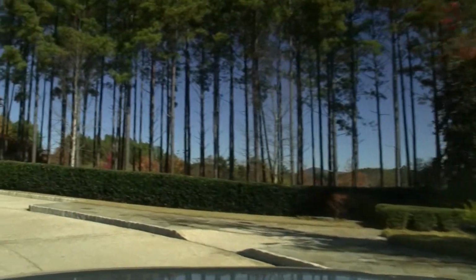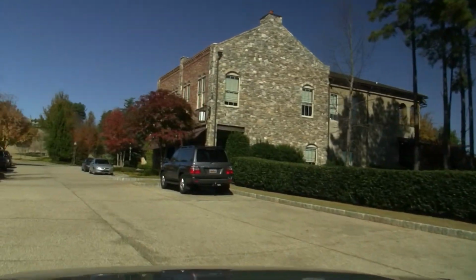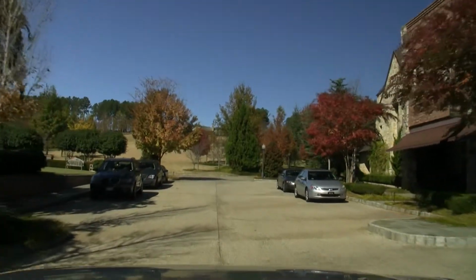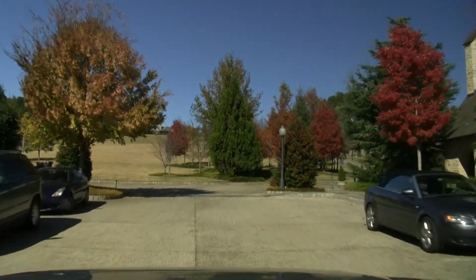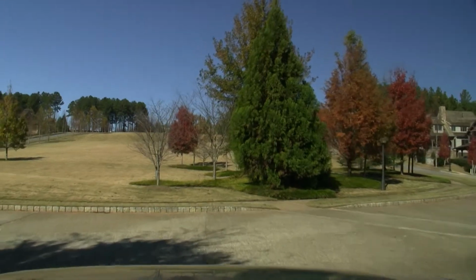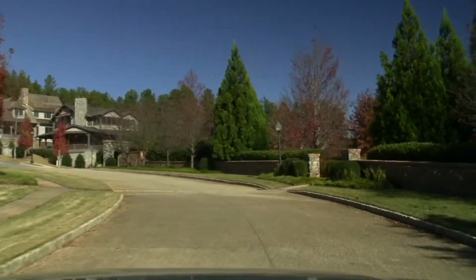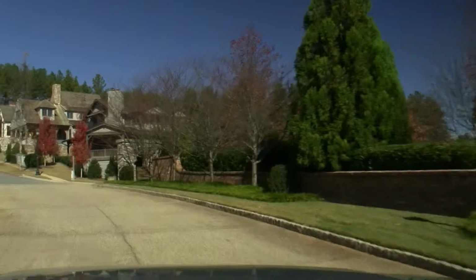If you notice the architecture at the sales office here, everything is built to look like it's been here for 100, 200 years. And the Orchard House is at the top of the hill. You can't see that in the video, but these are the homes of the Great Lawn that we're looking at here ahead of us.